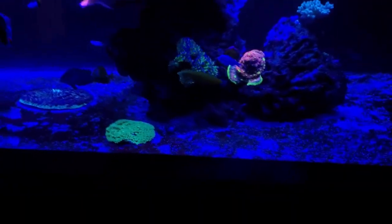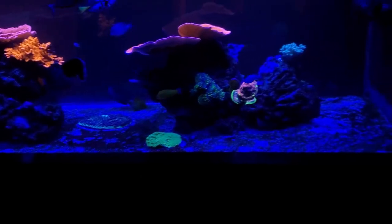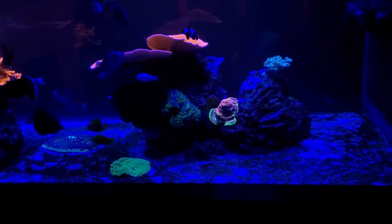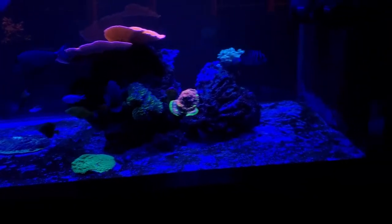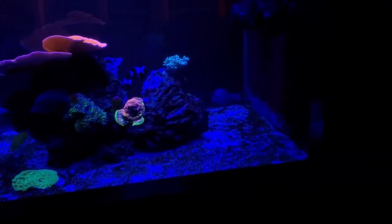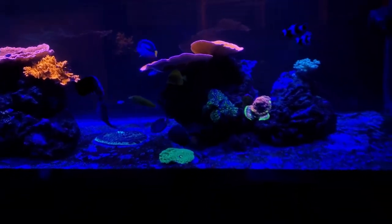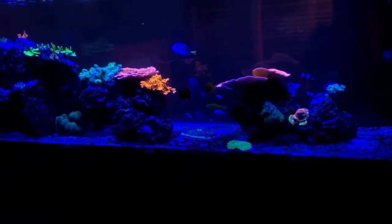So I'm not really spazzing out. I'm not too worried. I know I will beat the dinos. Really, for the most part, it's just unsightly. I've not had any other issues with corals or fish deaths. So I'm going to keep working on this. I just wanted to show you an overview.